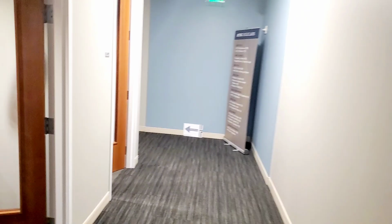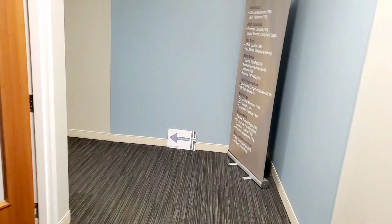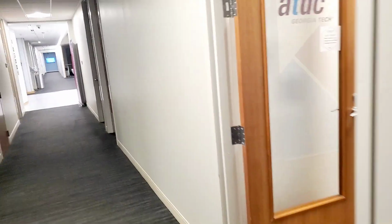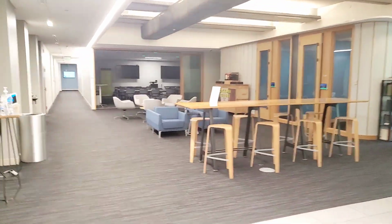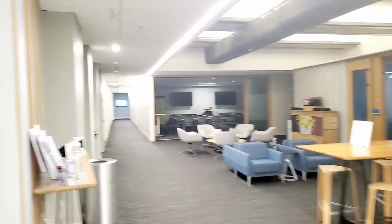And I got this opportunity because I did my MBA at Georgia Tech, right? I worked for a really famous, popular supply chain software vendor for a long time. And so this is the ATDC office here, right? So yeah, you can see all kinds of companies. So now we'll go to the 3rd floor where our office is, right? So this is what we are part of. And then let's go to the 3rd floor.